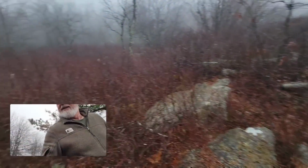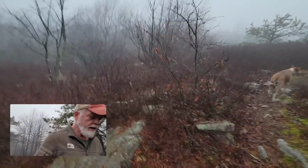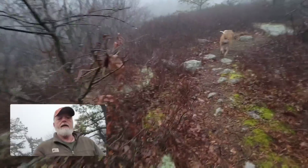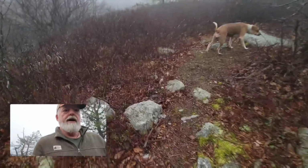So, like I said, that's all blueberries, I believe. So we know where to come to get blueberries later on. Okay, well, I'm going to shut you off while we head back here.